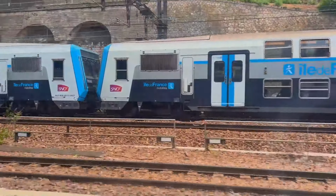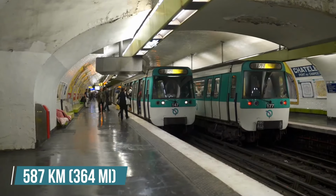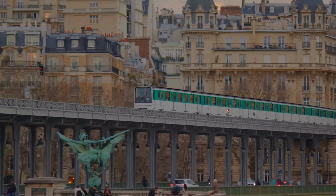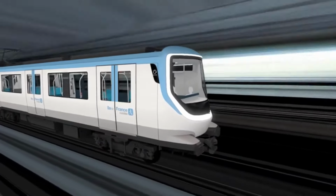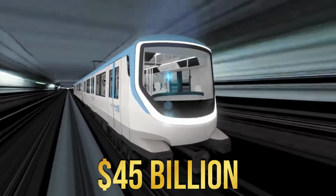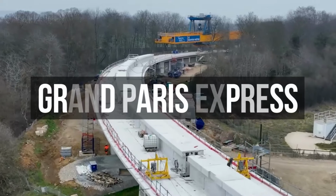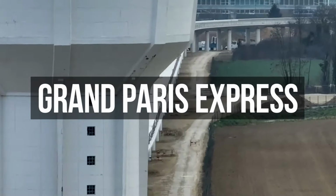Although Paris has a regional express network, or RER, with 5 lines and 587 kilometers of rails connecting the city to the distant suburbs, there's no widespread network available. But it seems like Paris is finally taking definitive steps to resolve these issues in the form of a $45 billion transport project. Known as the Grand Paris Express, it aims to double the size of the existing metro. It's currently Europe's largest transport infrastructure project and the 4th largest on the planet.